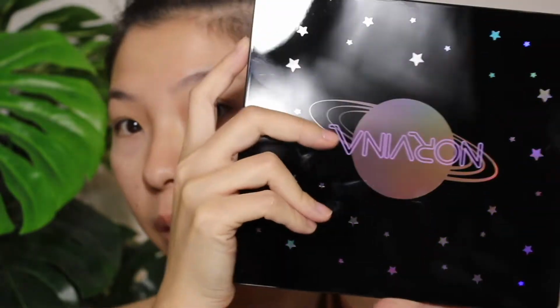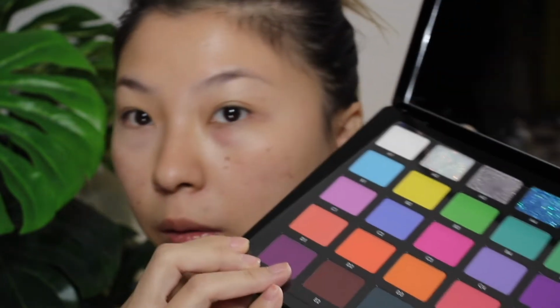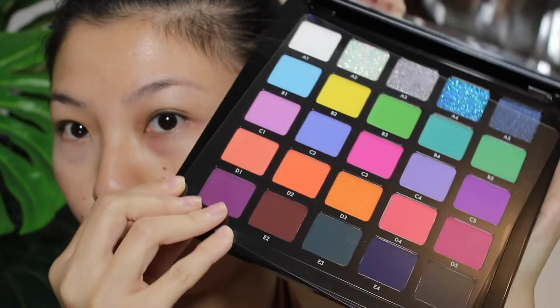I want to show you guys the eyeshadow palette that I got. How exciting, I got a Norvina palette. I actually really do love the packaging of this design. Out of all her Norvina palettes, this is the most aesthetically pleasing to me, and of course all the colorful shades. Isn't this palette calling my name or what? I'm very excited to play with this.